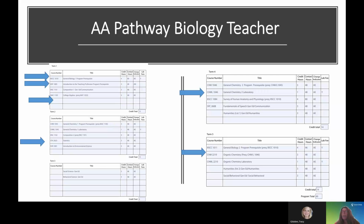The other state requirement that is needed in order to be officially enrolled in the program is you must have introduction to the teaching professions. That is a common prerequisite for the state. So that is EDF 1005, or if you took it at another institution, it may be EDF 2005. The math classes that are required to be in the program are college algebra and statistics. So those two math classes, if you already have them, that's great. If not, those two math classes are necessary in order to be admitted into the science education program.